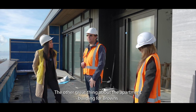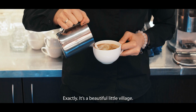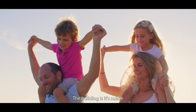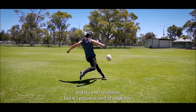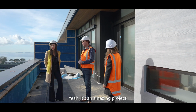The other great thing about the apartment building for Browns Bay is all the amenities around for the people that live here. Exactly. It's a beautiful little village, and if you live here, then you've added to the community. You've got a beautiful beach to go to. The building is subtle and a bit recessive, but it's proud as well of what it is, and as we are, I think it's actually come together quite nicely. Yeah, it's an amazing project.